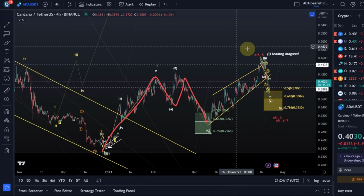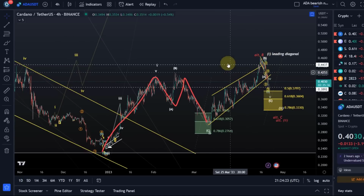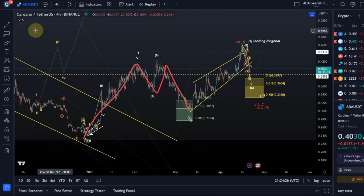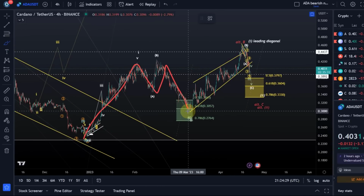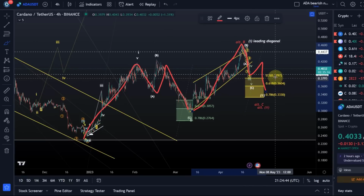I already talked in the previous video that this move up could be a leading diagonal. The price action at the moment suggests it. So that is one of these scenarios, basically a 1-2 setup, which bottomed on the 10th of March. And then here another wave 1 as a leading diagonal. We could now come down in a wave 2, basically as an ABC structure, into the support region between 38 cents and 33.3. And as long as we're holding 33.3 cents, I would go with this particular scenario. From here, we could then rally in a third wave.